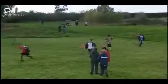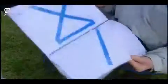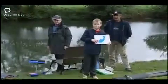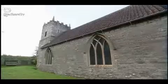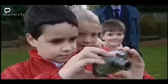And linking the map symbols with the actual features in their locality brings the lessons of the classroom to life. I think that ties in the dry information, let's say on an Ordnance Survey map, with the reality. If the youngsters are looking at a symbol of a church and there's the church behind them or in front of them as they're looking at the symbol, they're matching it up. So the next time they look at an Ordnance Survey map and see the symbol, that mental picture of the church comes into mind and they can see what it is. I think that's so important.